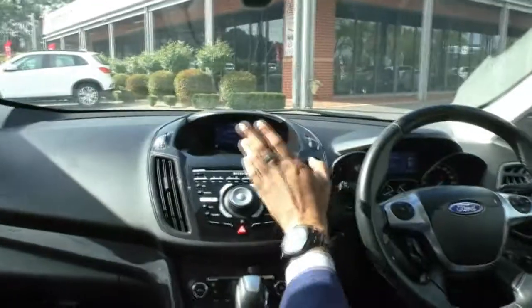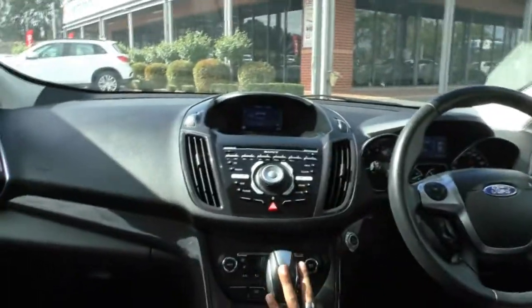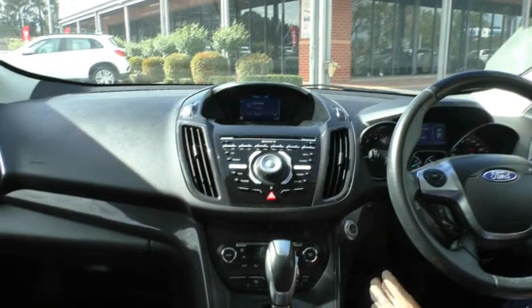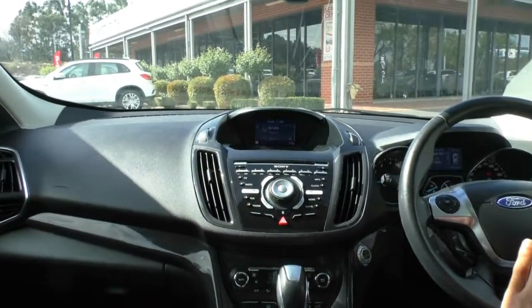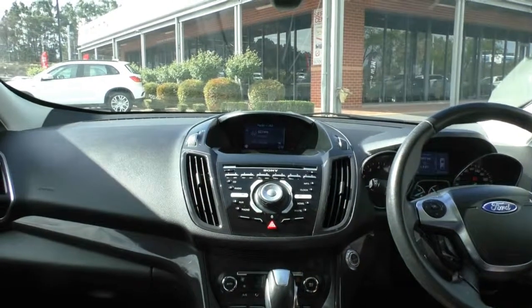Moving on into the middle of the vehicle, we've got the little screen that shows you your radio settings. Now, that has AM, FM radio, AUX, Bluetooth, and USB, so plenty of audio options.